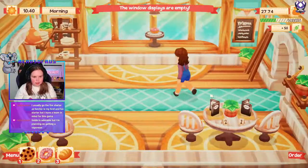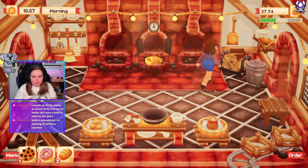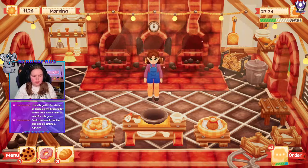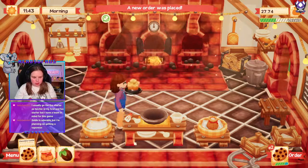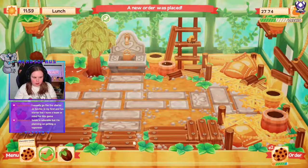Window displays are empty. I've got something in the window though. Okay. Right. Okie dokie. Waiting for an order. There we go. Chocolate cookie. Woo, exciting. Oh, wait, I don't need sugar. I need flour and cocoa. Here we go.